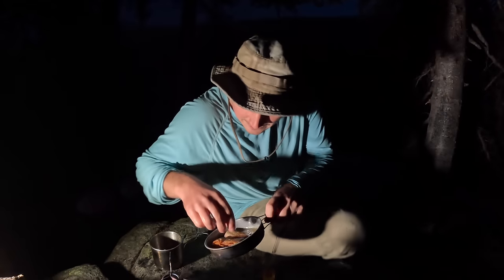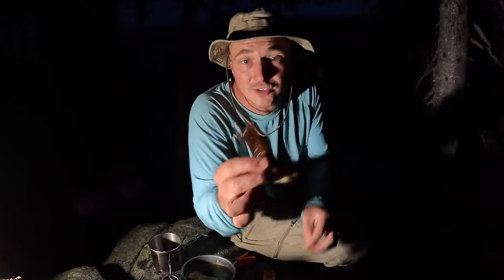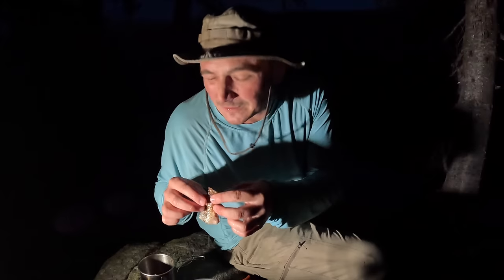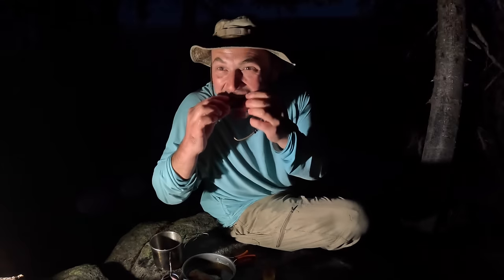All right, let's go ahead and dig into this fish here. We're going to go with that little piece. There's the tail, guys, the trout tail. Good tail. Ooh, very good one. Buttery. Totally delicious.